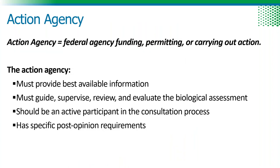So the action agency. Who's the action agency? The action agency is the federal agency that requests a Section 7 consultation from the services. A Section 7 consultation must be conducted if the action agency is going to fund, permit, or carry out an action that might affect a listed species or critical habitat. And the action agency provides the regulatory lead agency with the best available information they have about an action and its potential effects. They're also involved in evaluating the biological assessment.